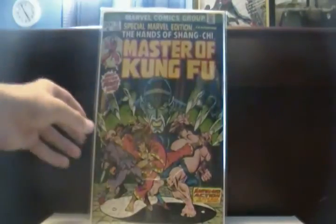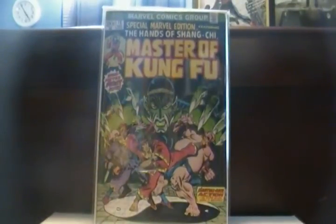Alright, now the last book that I bought that day, it's a really, really popular book right now, really hot, and this is Marvel Special Edition #15. This is the first appearance of Shang-Chi, and this book is just crazy expensive right now, because the Shang-Chi character is going to be in the Iron Fist TV show, if I'm correct. This book is just really expensive.